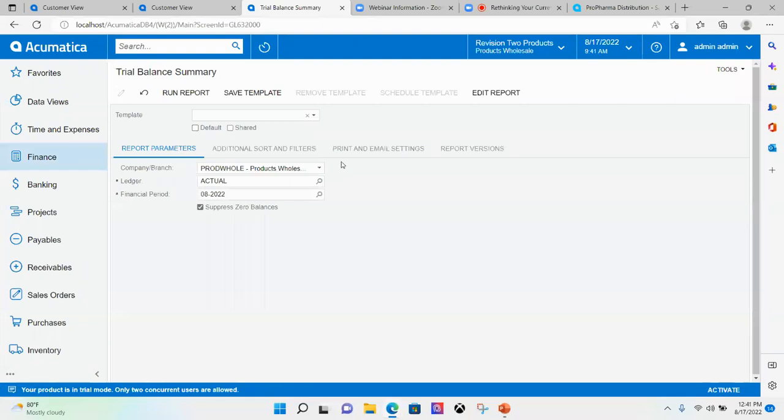There are five different types of reports that come with Acumatica. There are standard reports, which I'm in right now. It's kind of a report designer where you can identify the rows and the columns. Kind of works like Excel. So here, my rows, I'm doing this by company and by GL account. Notice that I can have unlimited general ledgers. So I can have a budgeting ledger. I can have an actual ledger. I could have a bank ledger, unlimited.